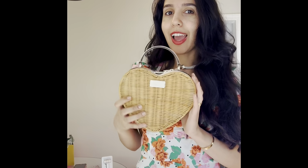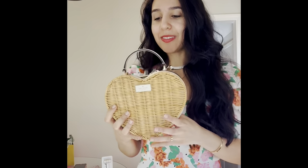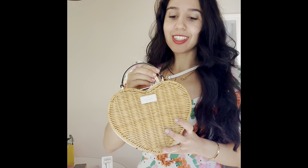I think right now it's going for $209. I don't know if I said that before. At least that's what it was when it was on the Kate Spade website. It might have, I don't know if it has changed, or it's probably the same. But $209, I feel like for a really cute, unique kind of novelty bag is a good price, especially for Kate Spade. And I think that it is so cute.